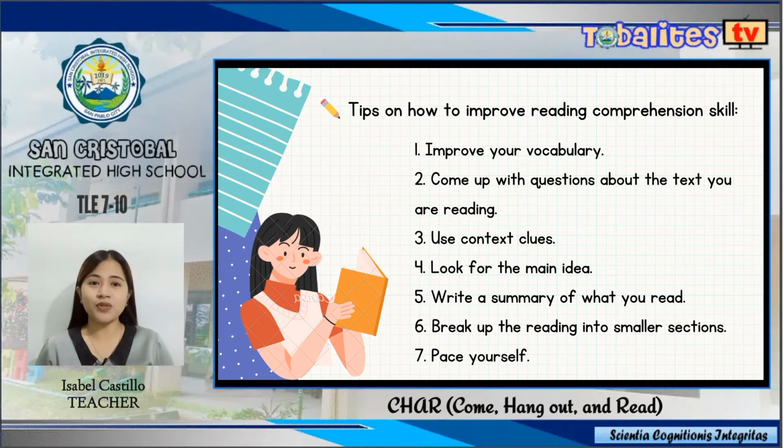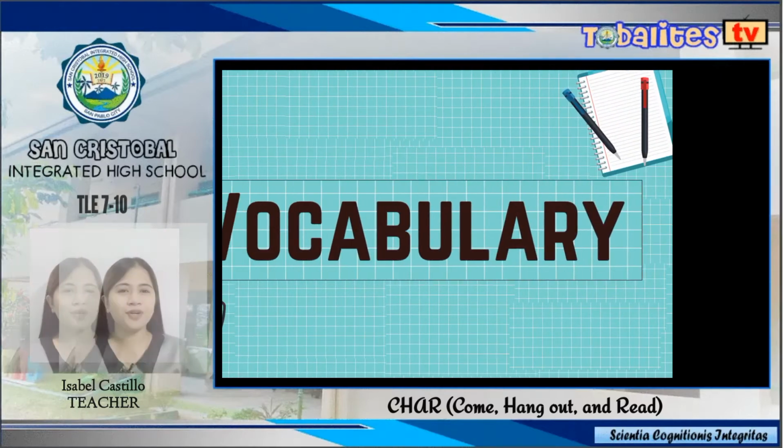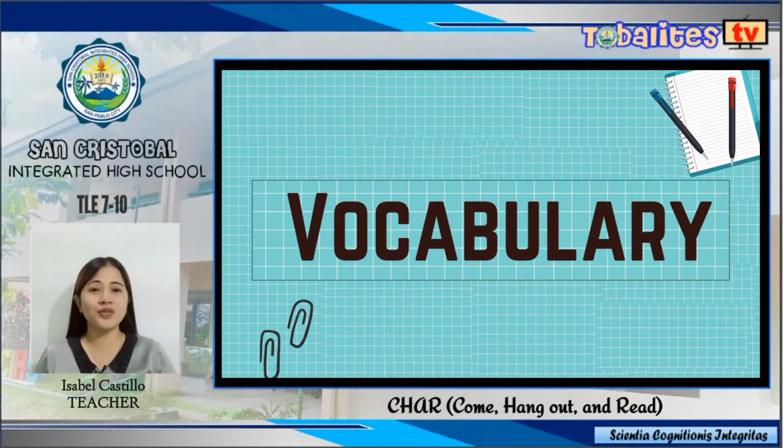Here are some tips on how to improve reading comprehension skills. First, improve your vocabulary. Second, come up with questions about the text you are reading. Use context clues. Look for the main idea. Write a summary of what you read. Break up the reading into smaller sections. And lastly, pace yourself.